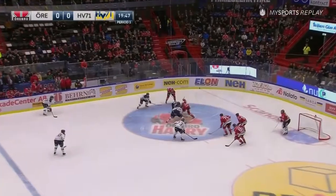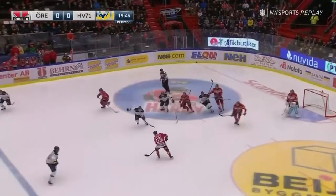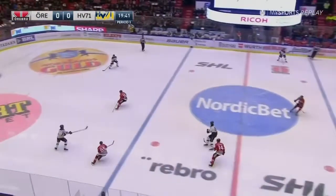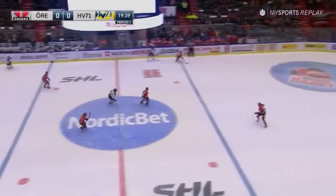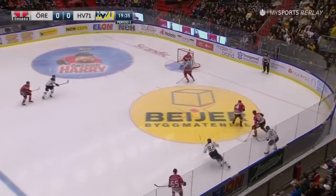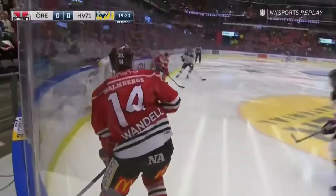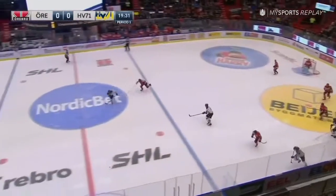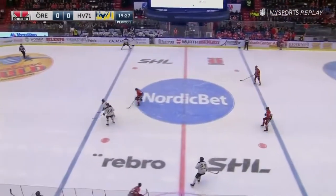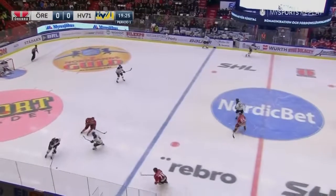Faceoff coming to the right of Kilpilainen. Stenlund can't win that one back as Örebro move it out to neutral ice. However, Lawrence Pilot coming away with it. He'll play this one to Thornburg. Thornburg firing that one to the opposite corner. Figgerin can't track it down. Coming away with it is Tom Wendell. However, this puck is taken back by HV71 in their own zone, and now Stenlund retreating back into his own end.